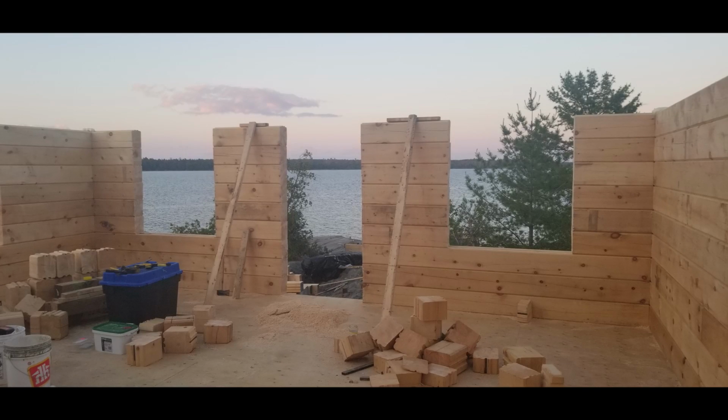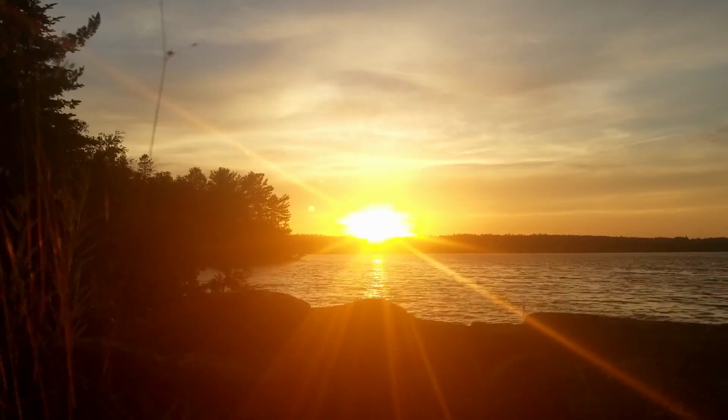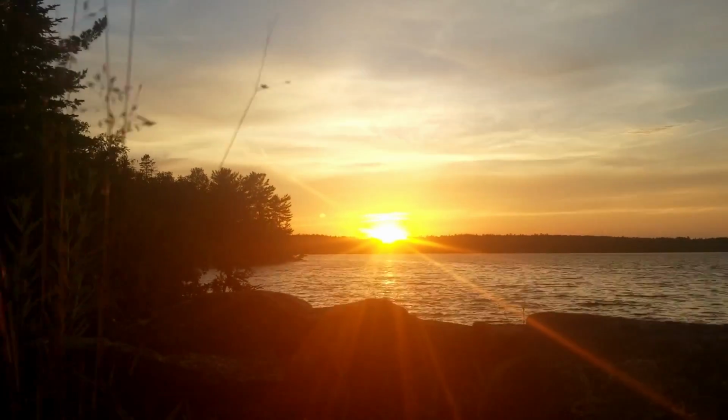Windows and doors are now cut. That's it for this week. Next week, Clayton tries to conquer putting the logs up above his head over the windows and doors. It's going to be a challenge.